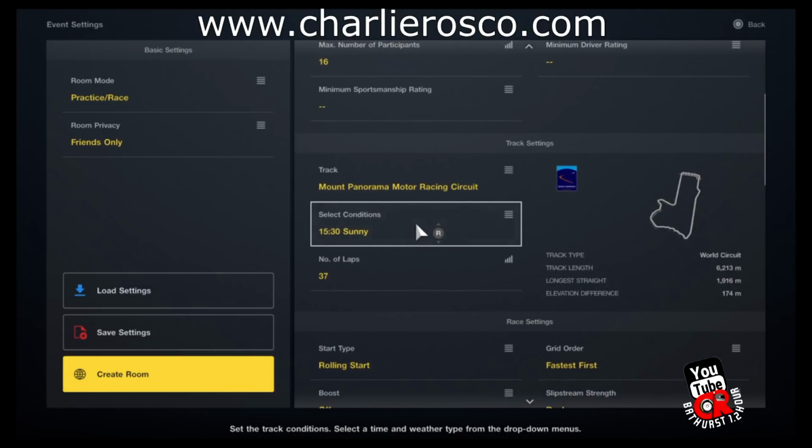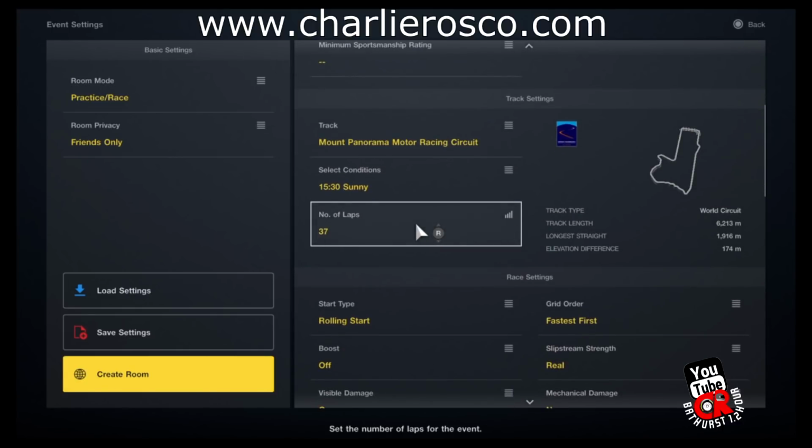Conditions I haven't selected yet. I don't think it matters. I went 3:30 and sunny. Cool. But anyway, the amount of laps is going to be 37, and that I think will get us close to 1.2 hours.